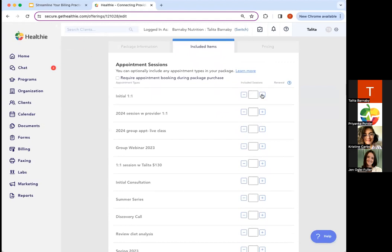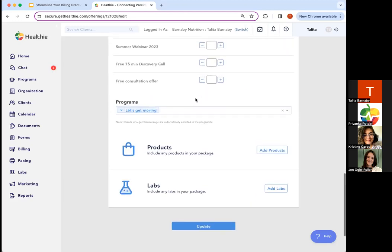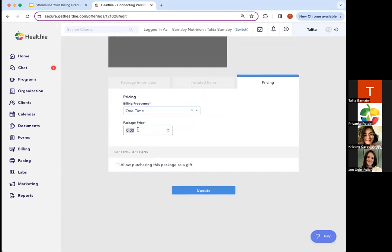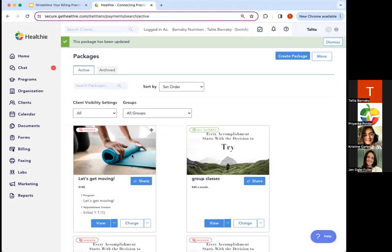So let's say I am selling my initial one-on-one consultation for $100. We do have a few other settings here, like require appointment booking during purchase. I love this one because it lets the client book right when they're purchasing the package. On the next window, under pricing, you do have the option to put the price right in here. So let's say this is a one-time payment of $100. I can go ahead and update. Okay, awesome. I see the initial right here.